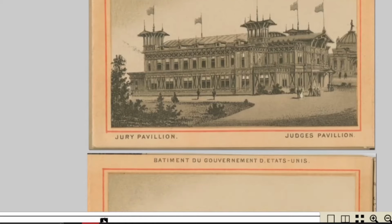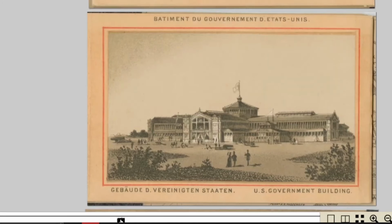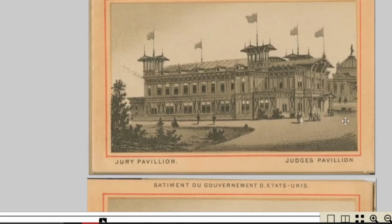This is the Judges Pavilion. I went past that too fast. This is the Judges Pavilion. This is something we haven't seen. An extra second to have a look at these. His flags noticeably have nothing on them. They are blank flags. The best type of flags, because then you can just insert your allegiance.